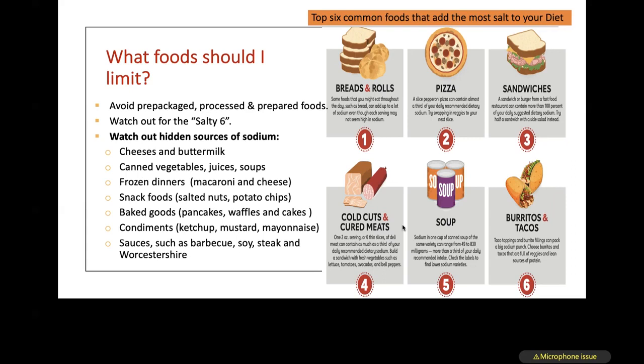Third one is sandwiches. Sandwiches and burgers from fast food restaurants can contain more than 100% of your daily suggested dietary sodium. So try making your own sandwich at home with fresh ingredients, or opt for half a sandwich and a side salad for a lighter meal.